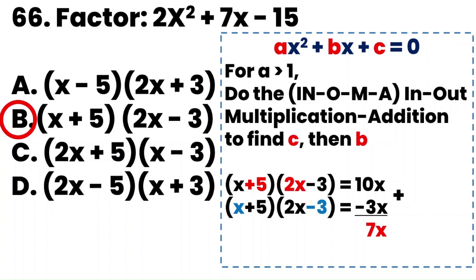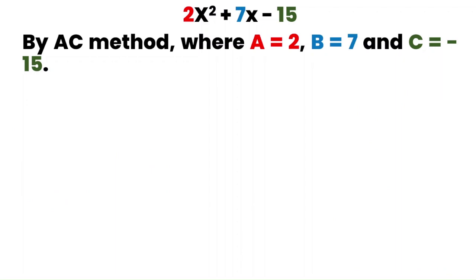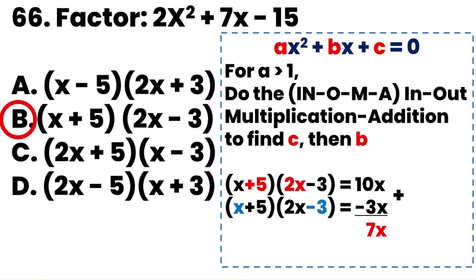Or kung mahirap pa rin sa inyo ang in and out multiplication addition, meron tayong tinatawag na AC method. It's one of the ways sa pagpa-factor ng trinomial, quadratic. Sa AC method, i-identify lang natin first ang A, B, and C. Again, just like kanina, A is yung katabi ng x squared, B is yung katabi ng x, tsaka C yung walang variable.